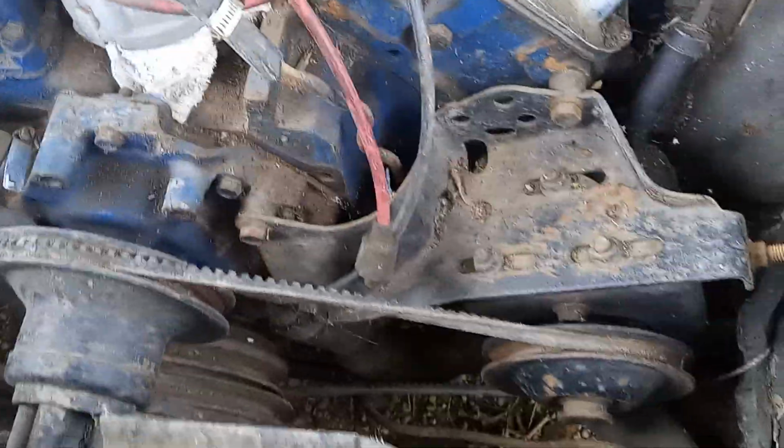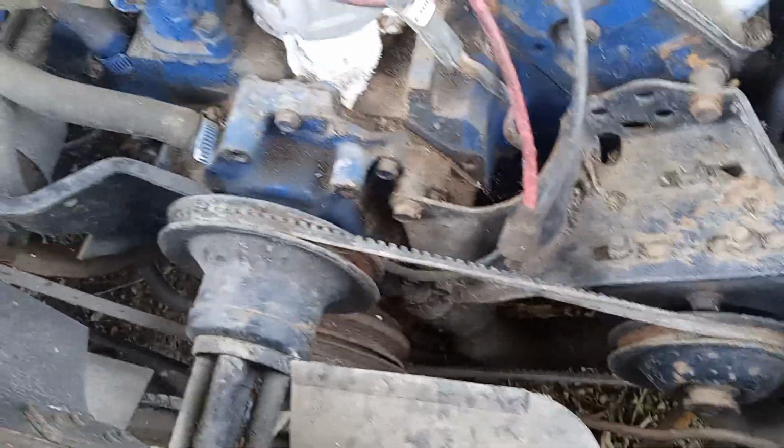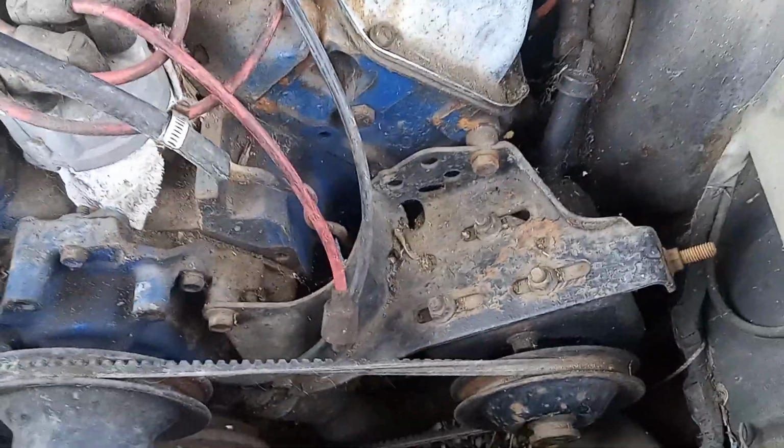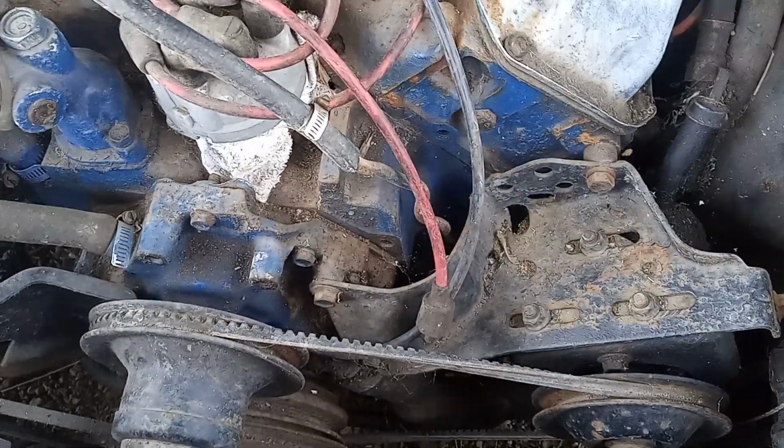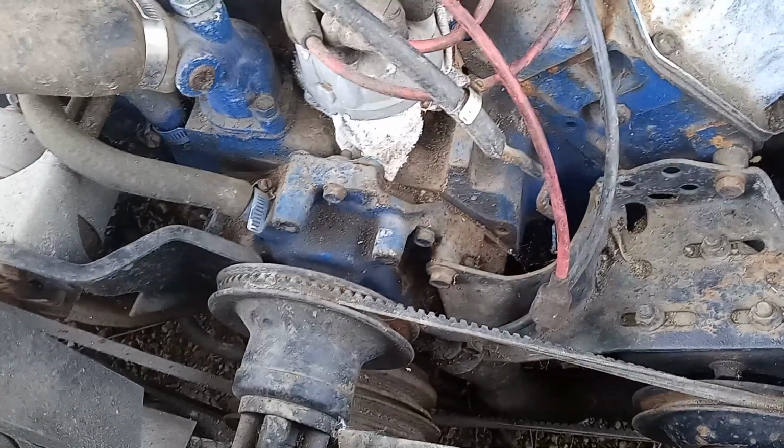That thing would have been on its last leg. That belt would have popped off. Power steering wouldn't work. This one's got power steering, which is a rare option for these Mustangs. It's a cool option too, because you don't have to drive it like a truck.